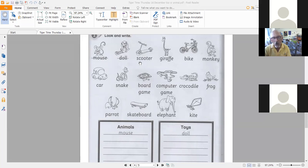Scooter. Think, is that an animal or a toy? And then write the word on the line. Is it animal or toy? Giraffe. Is that animal or a toy? Bike or bicycle. Is that an animal or a toy? Monkey. You see the picture? It's a monkey. Animal or toy?